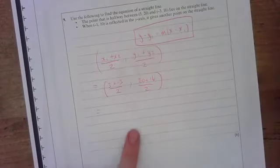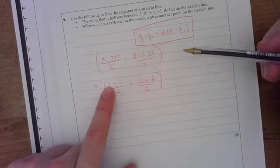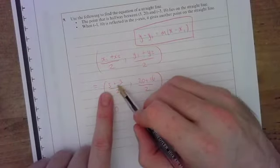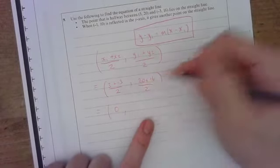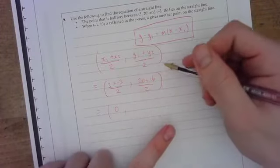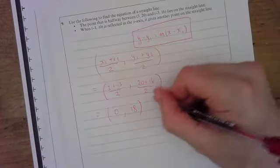Now, a quicker way to think about this if you're ever unsure is, if you're on 3 and minus 3, what's in the middle of that? Well, the answer is 0. Otherwise, I could have said 3 add minus 3 is like doing 3, take away 3, which is 0, 0 divided by 2 is 0. What's in the middle of 20 and 16? Well, it's obviously 18, isn't it? But if it wasn't obvious, you just do 20 add 16, which is 36, divided by 2, which is also 18. Now, we know this point is on the line.